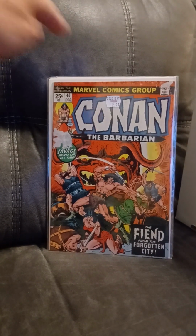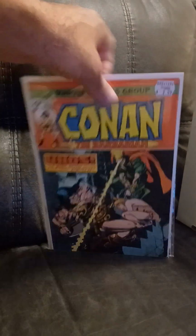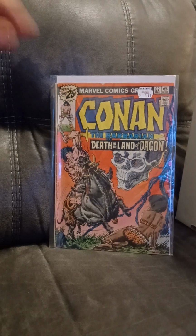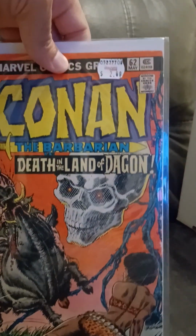Picked up this Conan number 40. Conan number 51. Conan number 62. Love that shot of her actually over there. It looks so cool in that skull.